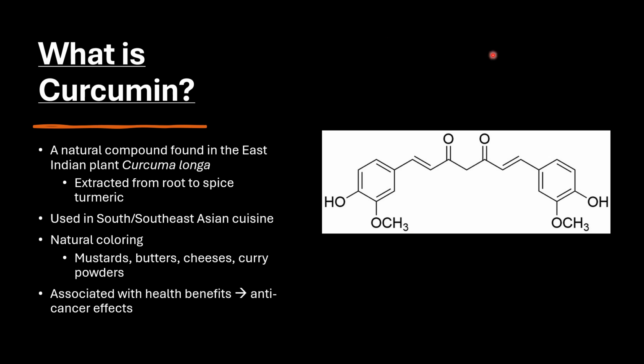So to give you a little bit more information on what curcumin itself is, it's a compound that's found in turmeric, and turmeric is derived from this root plant called curcuma longa, which is typically found in East India. And so the way that you get the isolated curcumin compound from the plant is to extract it from the root, and that is also how this spice is created as well.